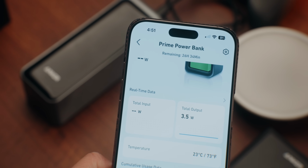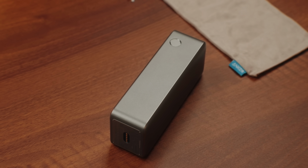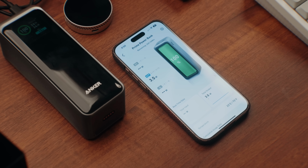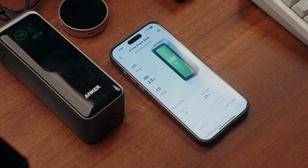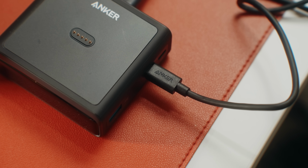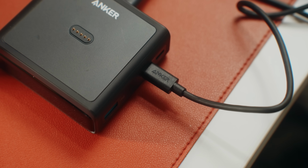It has a 27,650 milliamp hour battery inside, or 99.5 watt hour, which means this thing is airplane friendly, and this charging base basically recharges your power bank up to 100 watts and has 3 USB ports just like the power bank. So if I travel, I literally just bring these 2 things with me, leave the charging base at the hotel, and bring the power bank with me on the go.